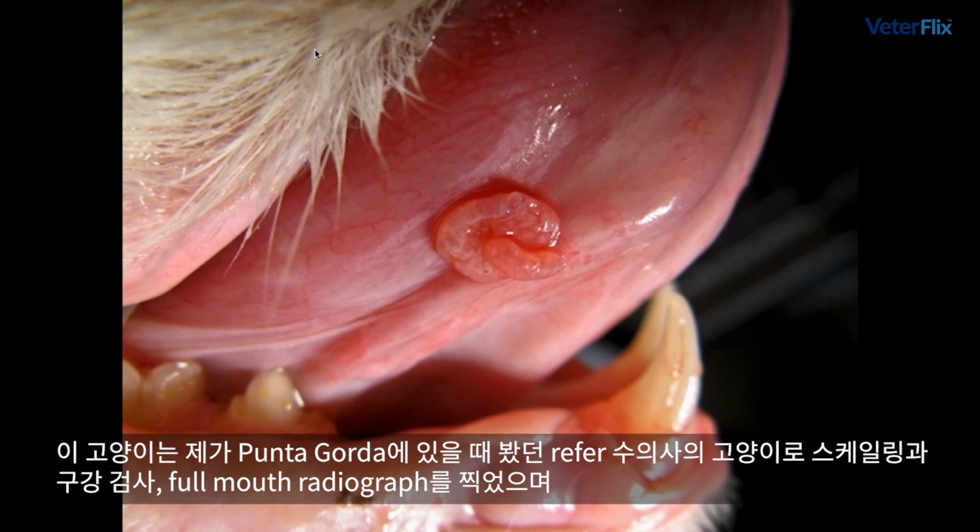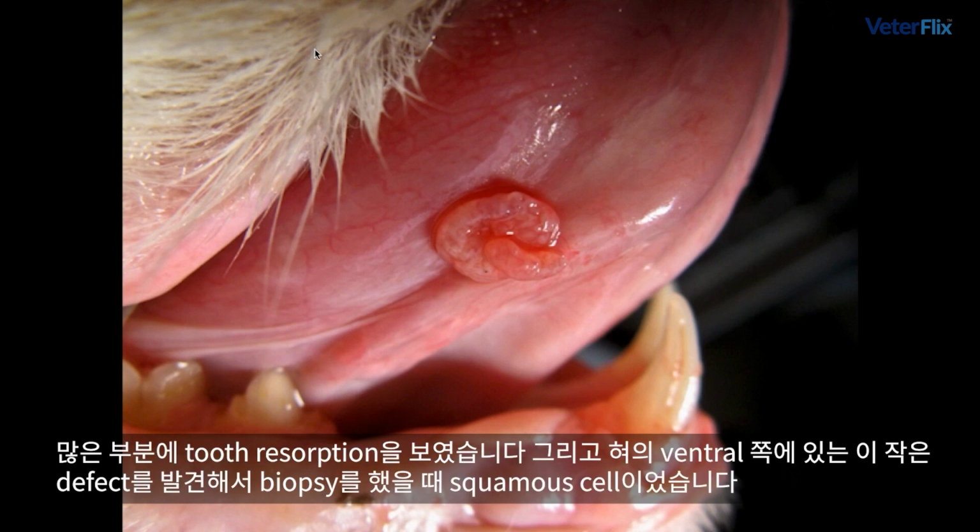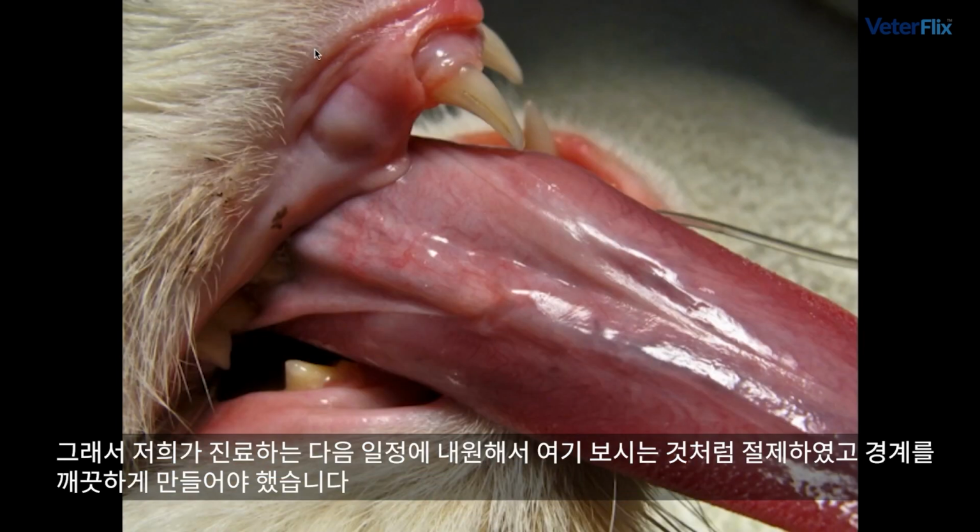This is a referring veterinarian's cat that I see down in Punta Gorda, and we were doing a prophylaxis and oral evaluation with full mouth radiographs, and this cat had multiple areas of tooth resorption. We just noticed this little defect on the ventral portion of the tongue and biopsied it, and it was squamous cell. And so we got the cat back in next time we were there, and you can see here the area that we excised, and so we need to get good margins here.